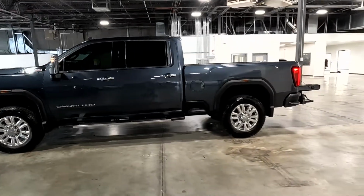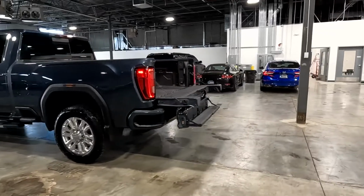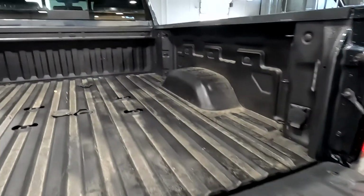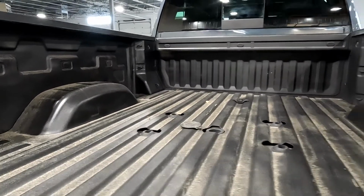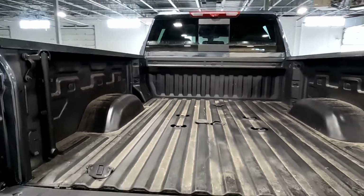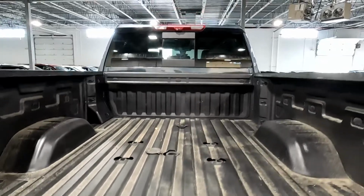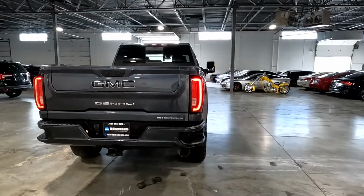It is the Denali package. You got the step sides and the steps in the bumper and the tricked out tailgate, spray on bedliner. And you also have, actually this has the fifth wheel prep and the power sliding back window. Okay, so I'll go ahead and close up this tailgate. And there's your tow package right there.